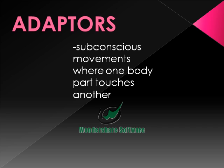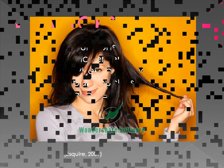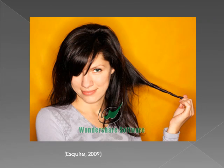Yet another form of gestures is adapters, which are subconscious movements where one body part touches another, such as when fidgeting with your fingers in a stressful situation. Adapters are in fact most common when the person is stressed or uncomfortable. However, sometimes adapters occur when the person is completely relaxed, such as when with a close friend a girl may twist her hair.